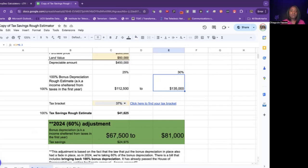Some people will say, oh, but then I would have liked to be here. Well, we're not there anymore. You should have bought your short-term rental back in 2022. I'm sorry, I'm not trying to be harsh here, okay? But think about this. You're going to be sheltering $67,500. Focus on what you actually have, right?